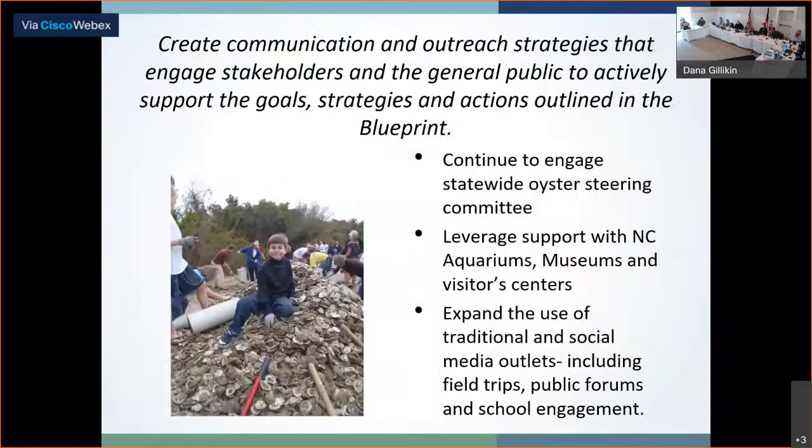Over the next 5 years, we're going to continue to work with our statewide Oyster Steering Committee and partner with many of the state agencies, museums, and aquariums, leveraging resources to communicate about the Oyster Blueprint, priorities, and successes. DMF has been a key partner in all of this so far and will continue to be in sharing and widely distributing information about the blueprint and progress.